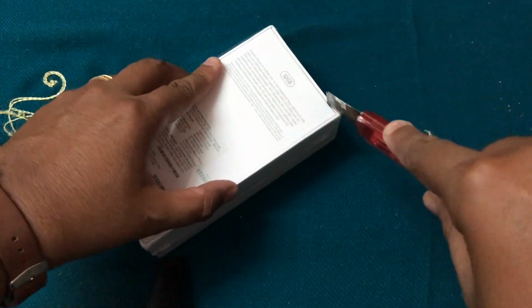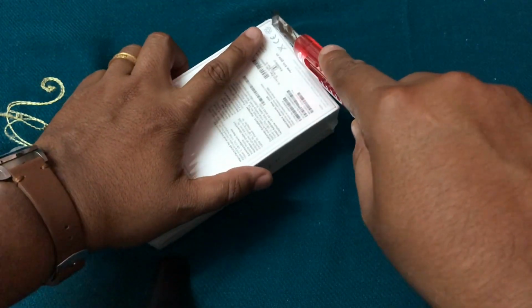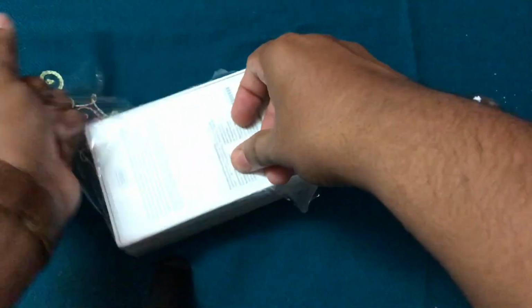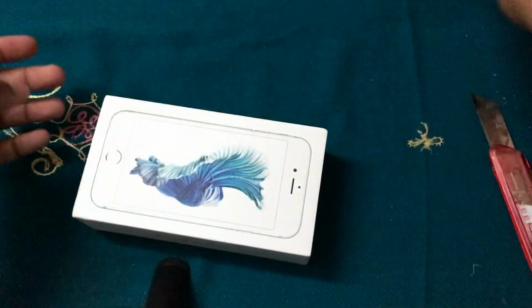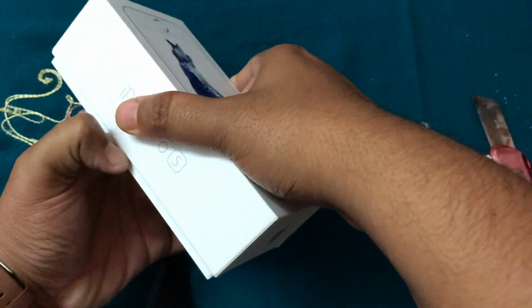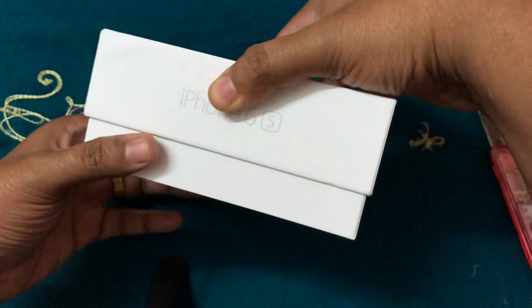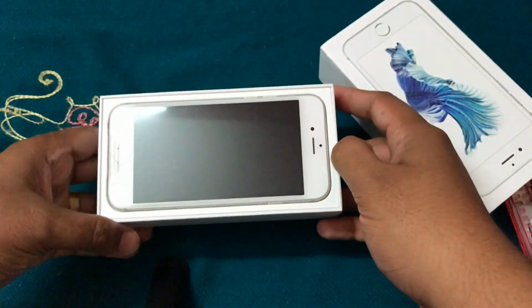Let me open this box. It was delivered the next day after placing the order. And yeah, let me try to open this one. Seems to be a little difficult to get it out. Okay, yeah, here goes.